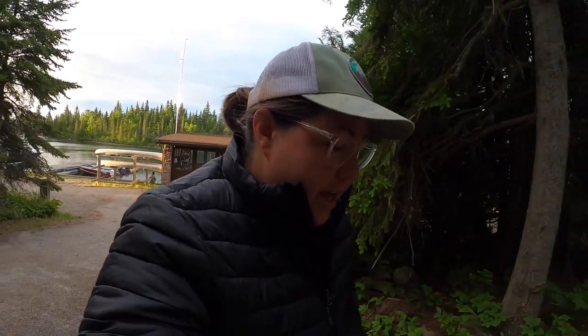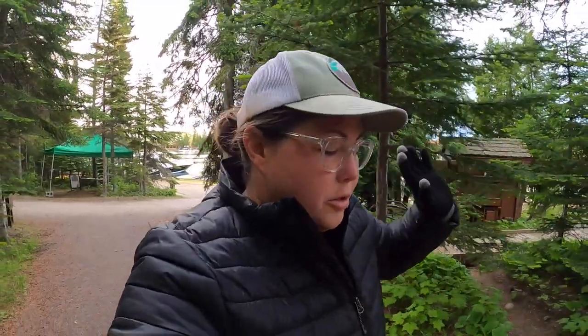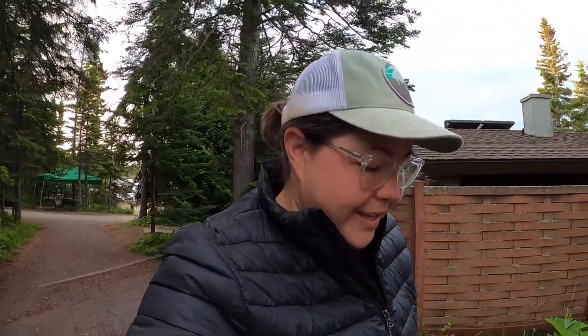Morning, everyone. I'm starting the day at the dock, mostly because they have a really nice restroom. It is about 6:30. I'm gonna walk back through camp and then go onward. The sun is just starting to come out of the clouds. Maybe that means the moose will be out this morning.